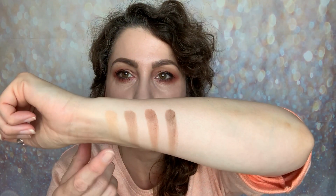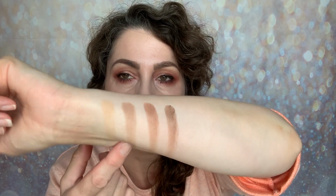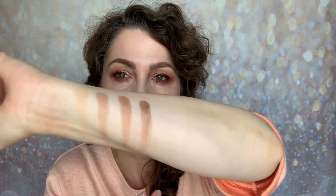Okay, so I'll show you the 4 contour shades to start with. They're not named, but I'll go from lightest to deepest. So we've got this one here, that one there, next lightest, next, and then the last. Okay, so they swatch beautifully, feel really lovely to touch, just as always amazing quality.